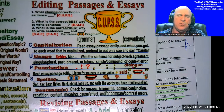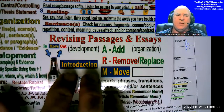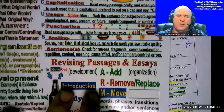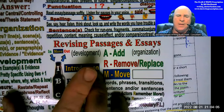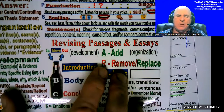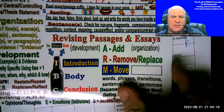Part two of PE, passages and essays, is revising. So if editing is improving the conventions, the grammar, revising is improving the development and the organization by using the acronym ARM, where we add green, remove red, replace green, or move content around. What do we move for passages? One word, a phrase, a transition, a sentence.